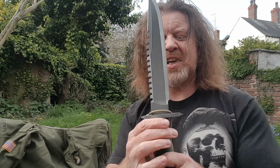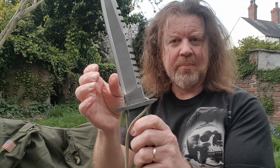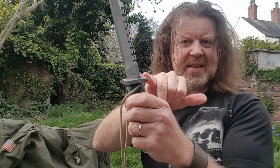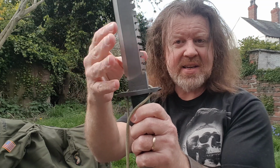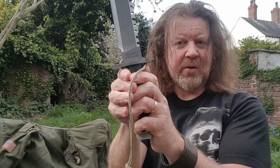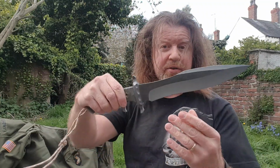I know, and I've said it before, perhaps with a rat tail tang, the adhesive that they use to affix the blade to the hilt is very, very strong, but it still is a weak point. There's no getting around that. That's a weak point. Nothing can compare with a full tang.